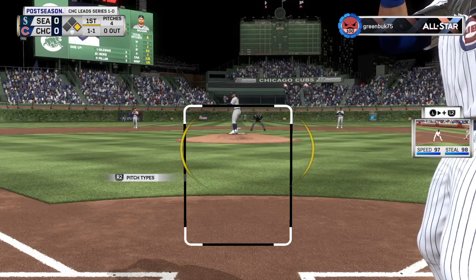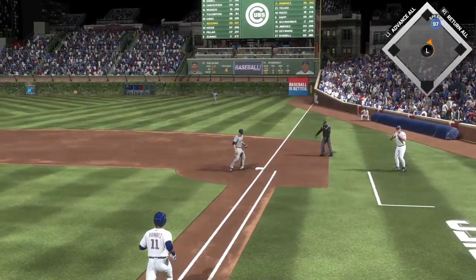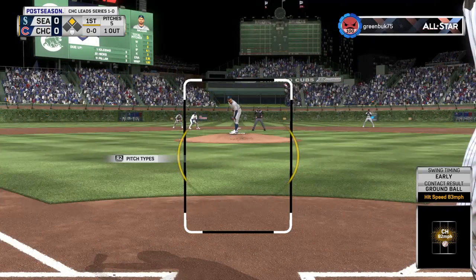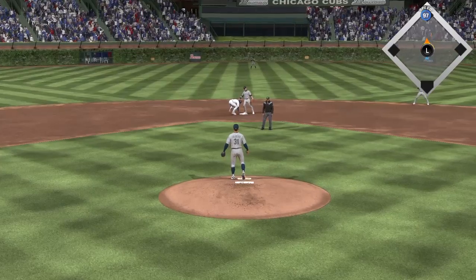Hit down the line at first. The tag, and he is out. And it's not in time as he's in well ahead of the throw. Coming to the plate now, Christian Yelich. And he could give his guys an early lead if he can come through here.